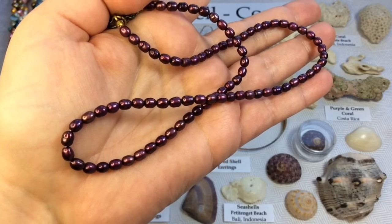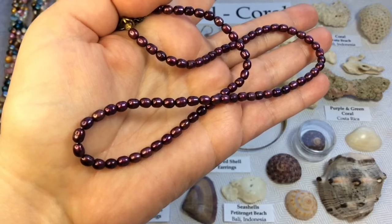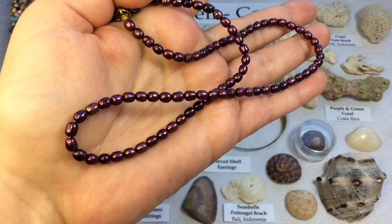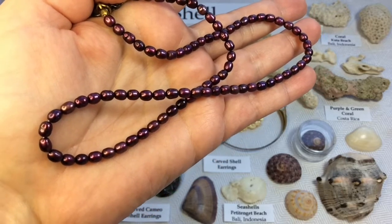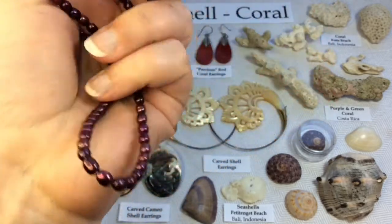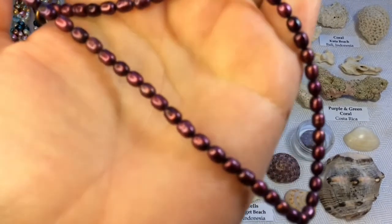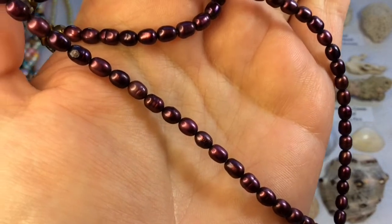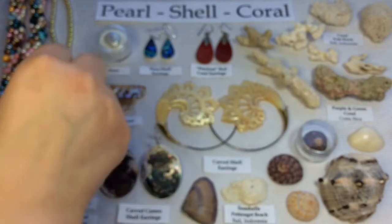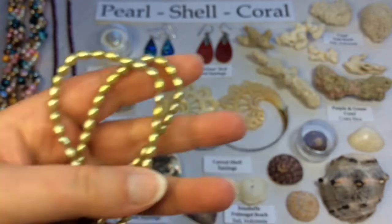The finest quality of natural pearls have been highly valued as gemstones and objects of beauty for many centuries. Because of this, pearl has become a metaphor, right? Sometimes we say, what a pearl, when we're referring to something as being rare, fine, admirable, or valuable. And here's the other one.